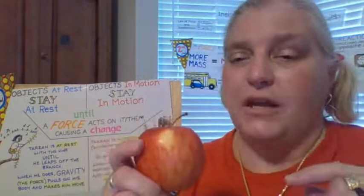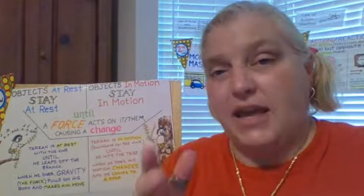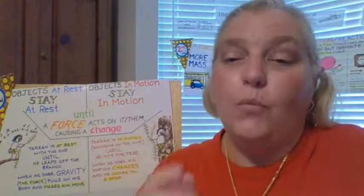Remember, the key word here is inertia. An object wants to keep its same state of motion until a force makes it change. If the object is being still, it wants to continue to be still until something makes it change. If it's moving, it wants to continue its same motion in the same way, in the same direction until a force makes it change.